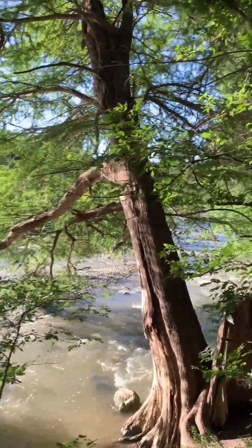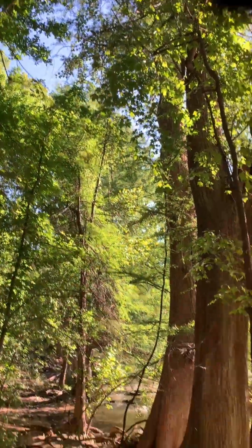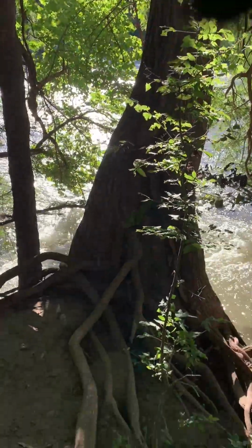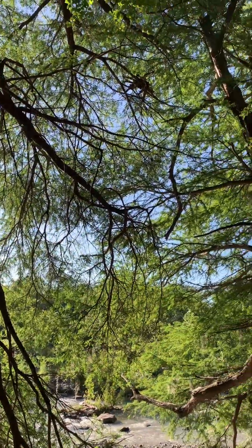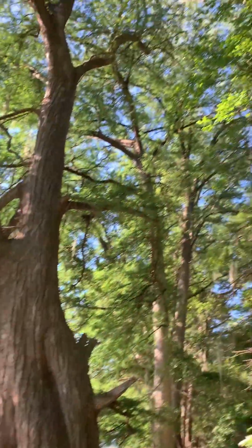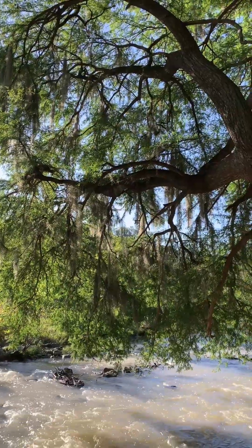All along the edge of the river are Taxodium distichum, or bald cypresses. They're very common along rivers, especially the Guadalupe River here in Texas. They got these massive buttresses and this kind of stringy bark. They're very, very cool trees, very big, very large. Right here on this massive bald cypress is quite a lot of Spanish moss hanging from the trees. You often see these hanging from live oaks.